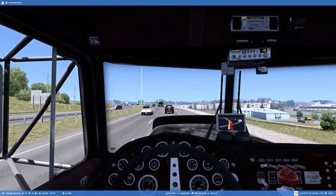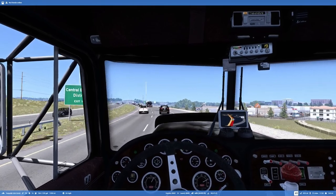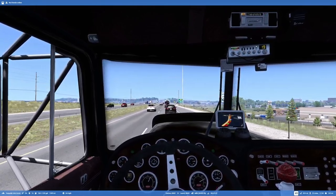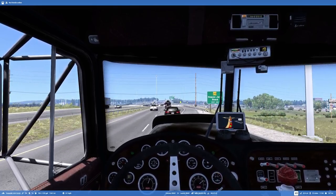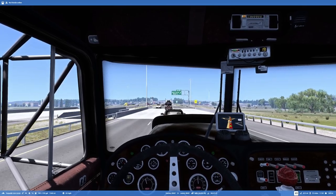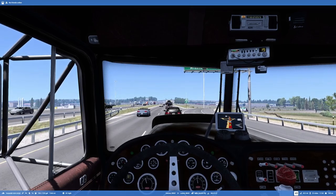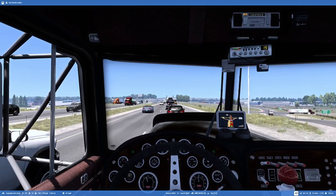But that definitely is on the bucket list, to get one of Ruta's trucks. I was also contemplating getting the Highway Killer W900. I'm a sucker for Kenworth. But I just kind of figured since I have a W900 already from Ironworks, I might as well go with something I don't have yet. That's my first purchase.